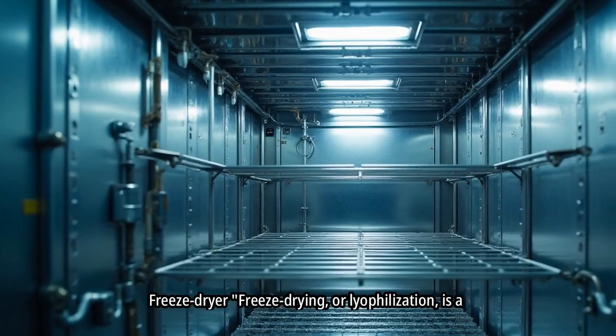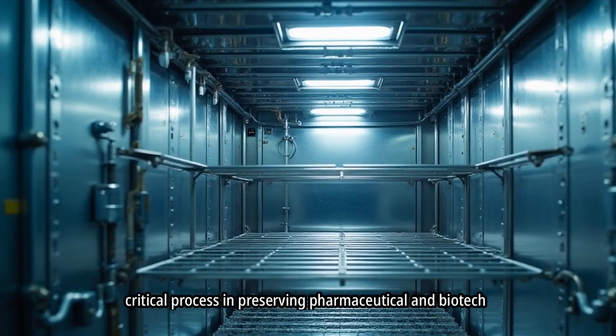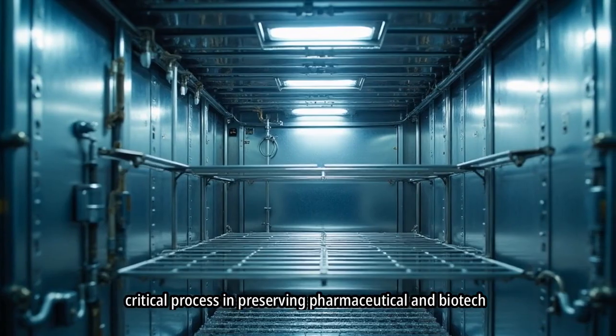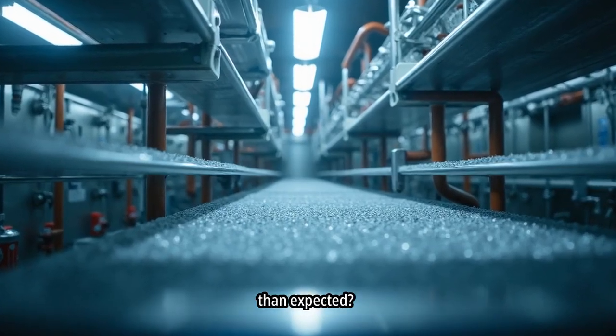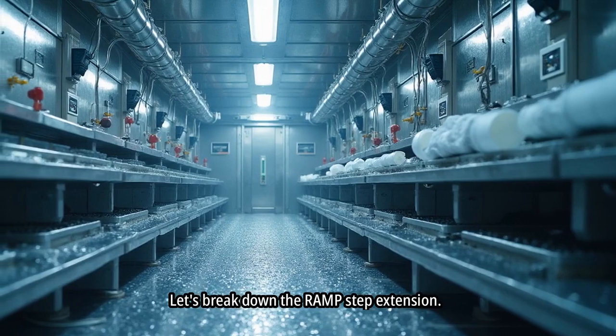Freeze dryer. Freeze drying, or lyophilization, is a critical process in preserving pharmaceutical and biotech products. But what happens when the freezing phase takes longer than expected? Let's break down the ramp step extension.